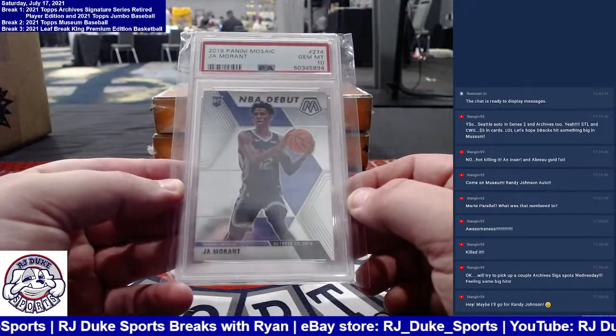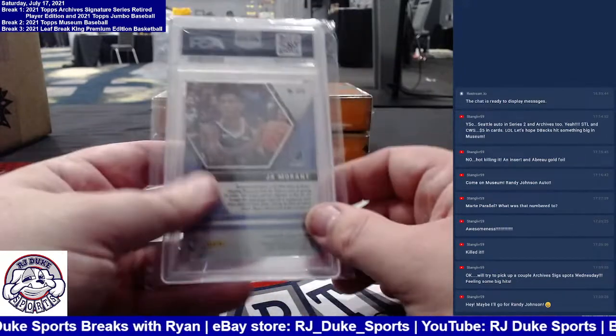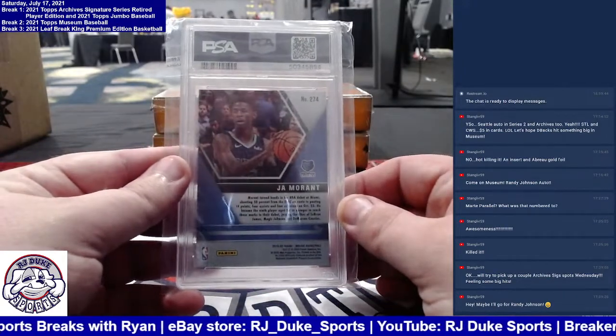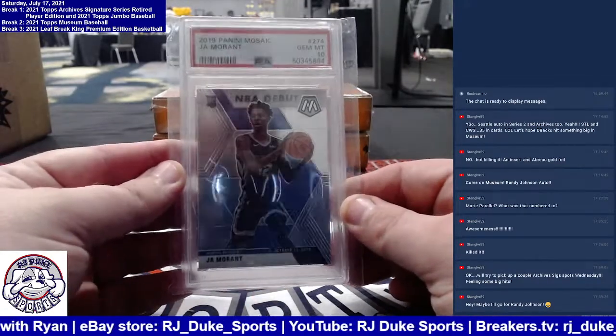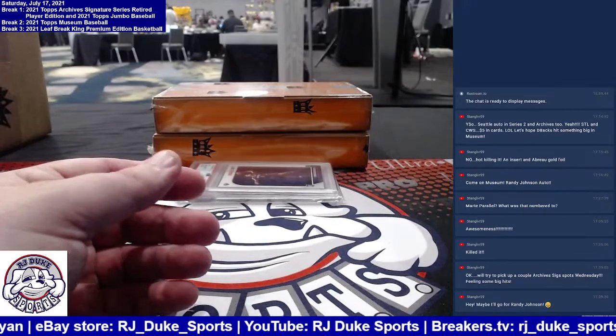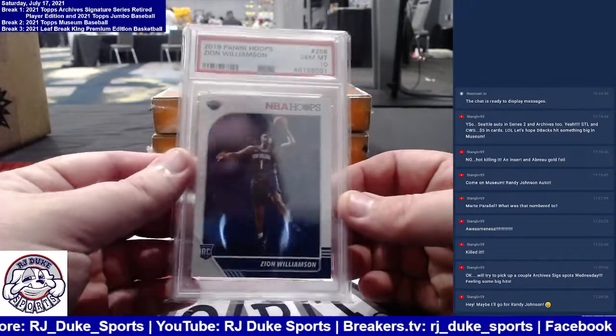You will kick it off tonight. It is Ja Morant. Ja Morant NBA debut from 2019 Panini Mosaic. PSA 10. Congrats there, Memphis. Fellow 2019 rookie. This one's coming from 2019 Panini Hoops.